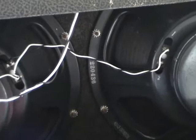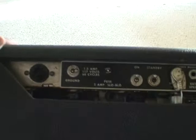And you can see those Jensens that date back to 1964. There's a speaker code on one and the stamp on the other one. We cannot see, oh wait a minute, there it is, 220432 and 220436. You can see the back end is in real nice shape. Tolex is in nice shape.